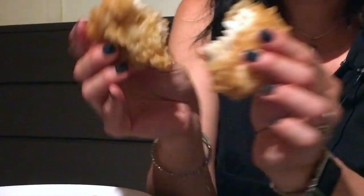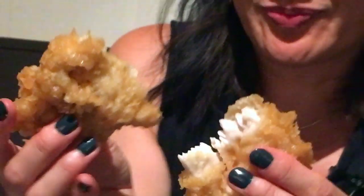So this is the fish and chips. They are using mahi-mahi fish in this, and this looks like a really crisp tempura batter. You can feel it's really, really crisp. Look at that, look at the fish inside. It's really good.